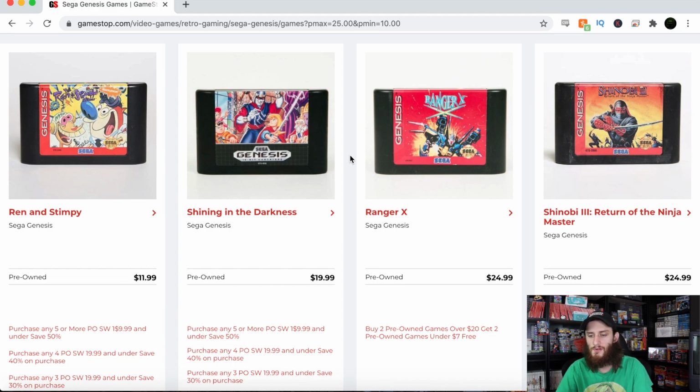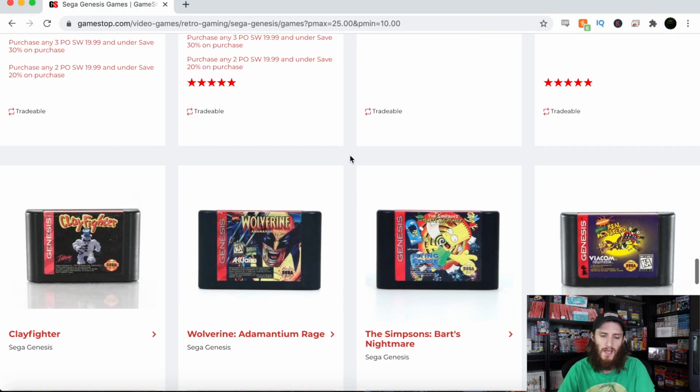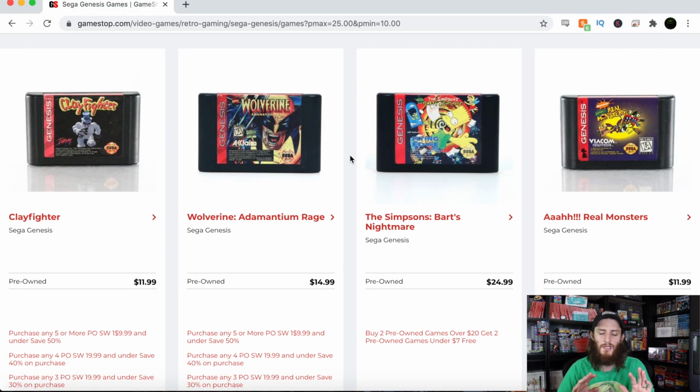We've got Shinobi 3 here for 25 bucks as well. Shinobi games are fun, so I would pick this up. I already have this in the collection, but I would pick this up if I was looking. It's a fun game for sure. Now, everybody knows that Clay Fighters, the Sculptor's Cut on the Nintendo 64 is worth a ton of money. Why not pick up Clay Fighter on the Sega Genesis for 12 bucks instead? They're quite different. They're named the same. Just bear with me. I'd pick that up if you haven't played it.